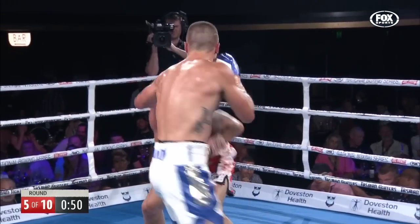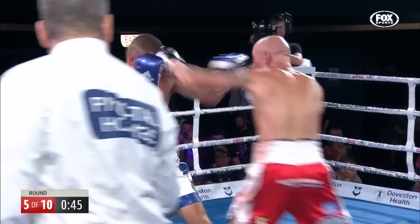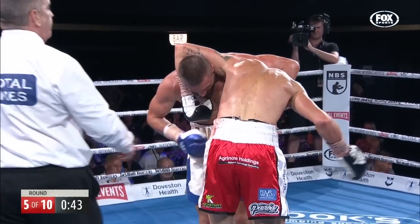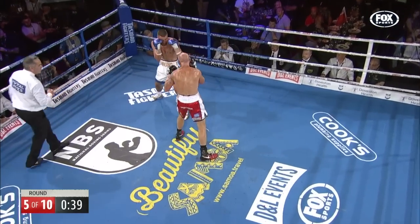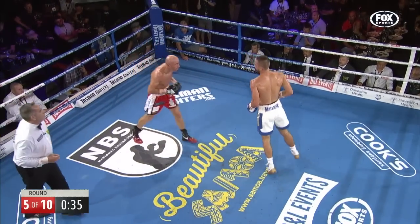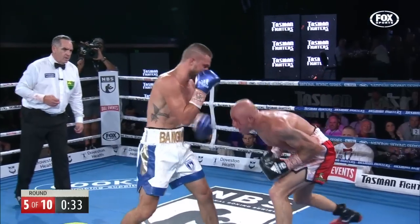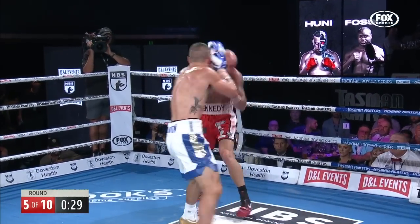Right uppercut, left hook from Kennedy. Good combination from Kennedy. Got straight through onto Kite. Break. Forty seconds left in this fifth round, and it's all on the line here in an Australian title fight. An important fight for both of these.